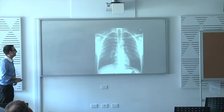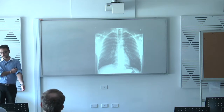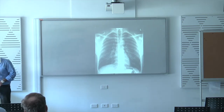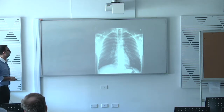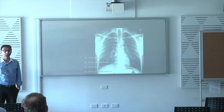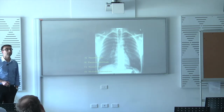Next case. It's a young person with trauma. This is a hard one, because I underestimated you all. I apologise. I'll give you some clues. Is it a pneumothorax? This is an erect radiograph. Is it a pneumomediastinum? Is it a normal chest x-ray? I could be tricking you. Could be. You never know. Is it a mediastinal hematoma?